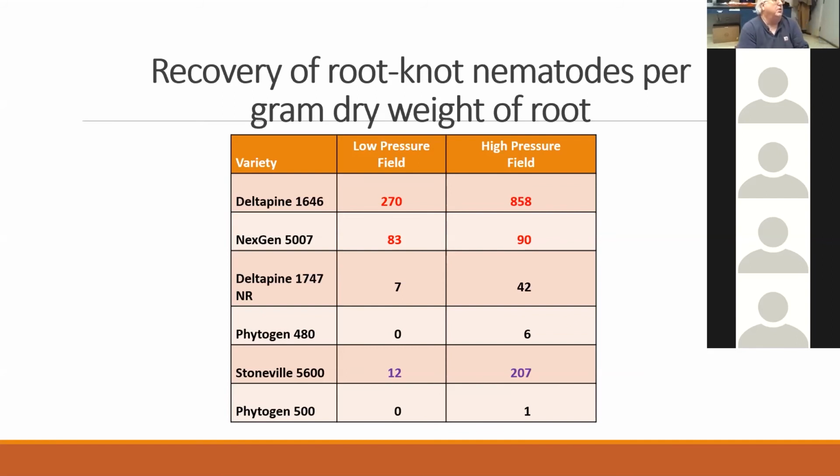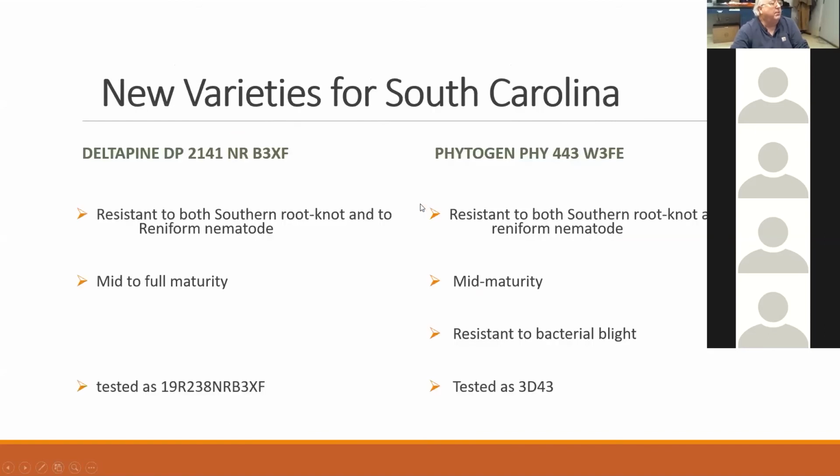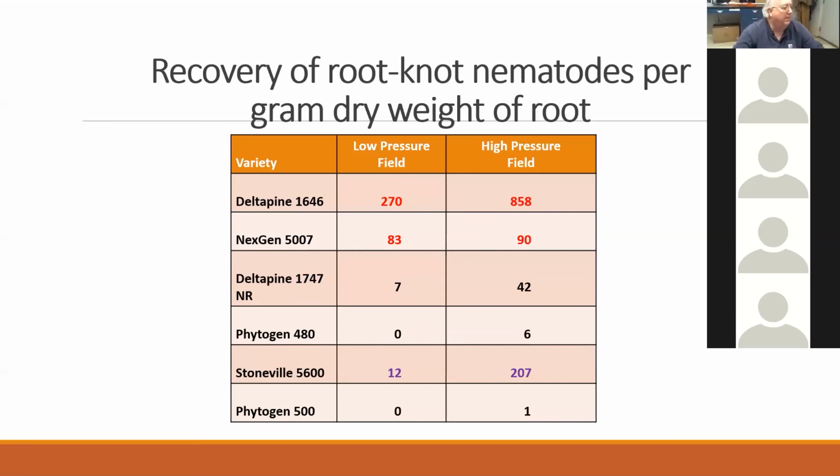I wanted to show you this little table. If you look, 1646, our standard variety, is extremely susceptible to supporting reproduction by root knot nematode. If you look at that top line, this is recovery of root knot nematodes per gram of root at 6 weeks.